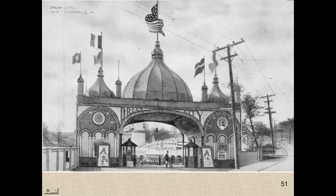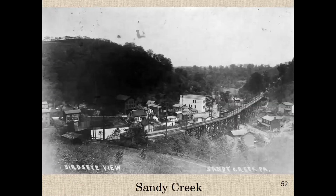The most famous trolley park in western Pennsylvania, of course, is Kennywood. The line came down from Wilkinsburg through Sandy Creek, much of it along private right-of-way. This routing provided much more patronage than one that could have been built along the Allegheny River Boulevard from Highland Park to Verona. There are no houses there. There are still no houses along that portion of Allegheny River Boulevard, and so it made much more sense to do this. This is Sandy Creek. If you're familiar with this area, all this is Coal Valley Road, and the trolley is going right across the trestle.